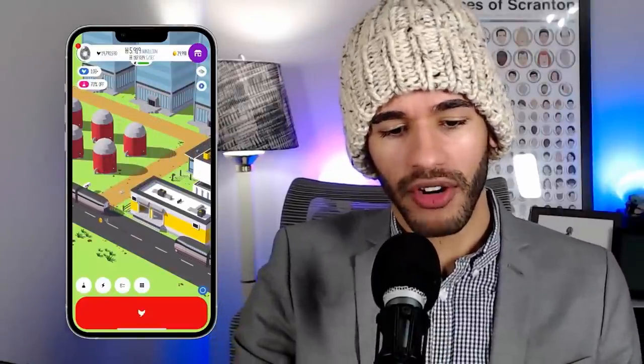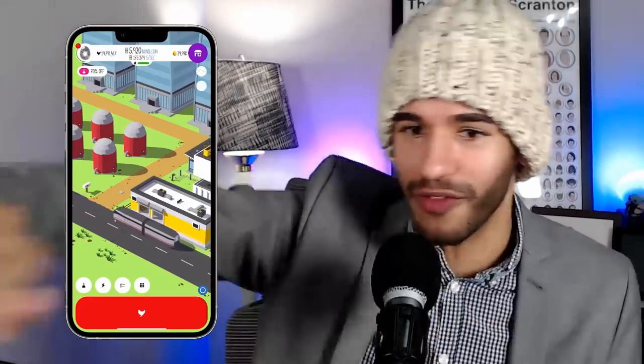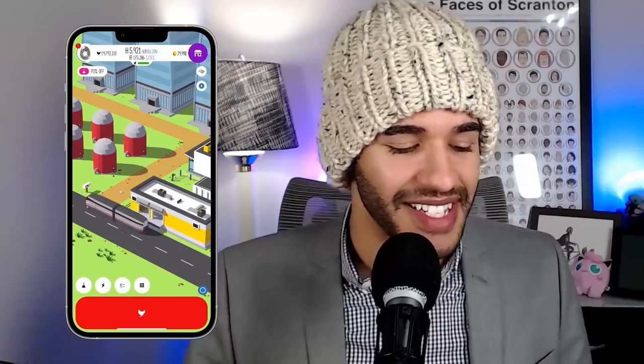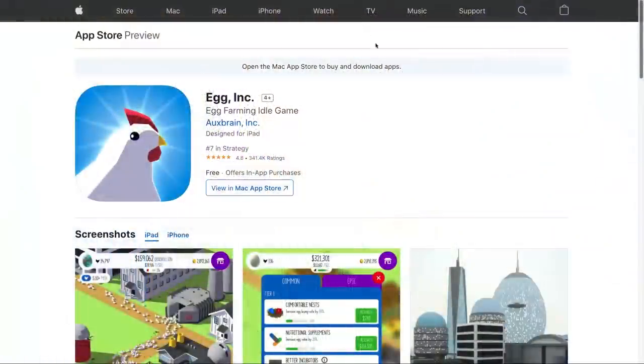Oh, and I forgot to mention, there are also what they call elite drones that fly by, and these ones dodge and swerve, so you have to tap on them quickly before they run away. This is Egg Inc. It is free to download in the App Store. There are in-app purchases, but you absolutely do not have to pay to play.